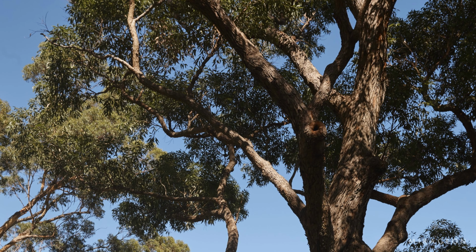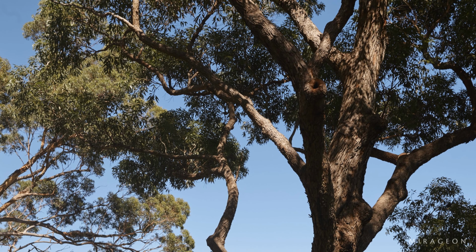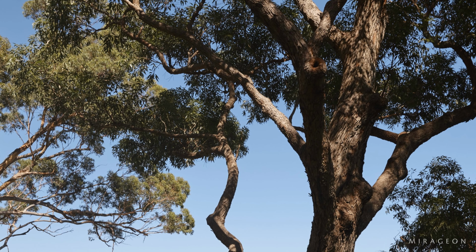Although permission was granted to remove exotic trees, it was decided to preserve and integrate native trees into the new design.